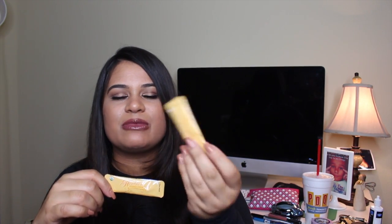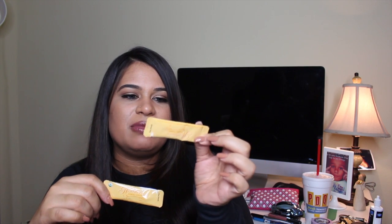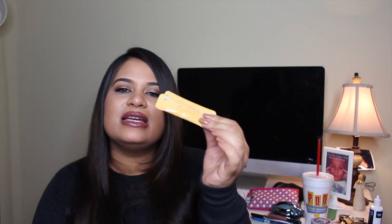Then I have these, Heather's Tummy Fiber. My mom gave me these actually for my son who was having some really bad stomach pains. But this is also good for me because I tend to have an upset stomach with a lot of the medications that I take. So I keep that in my bag.